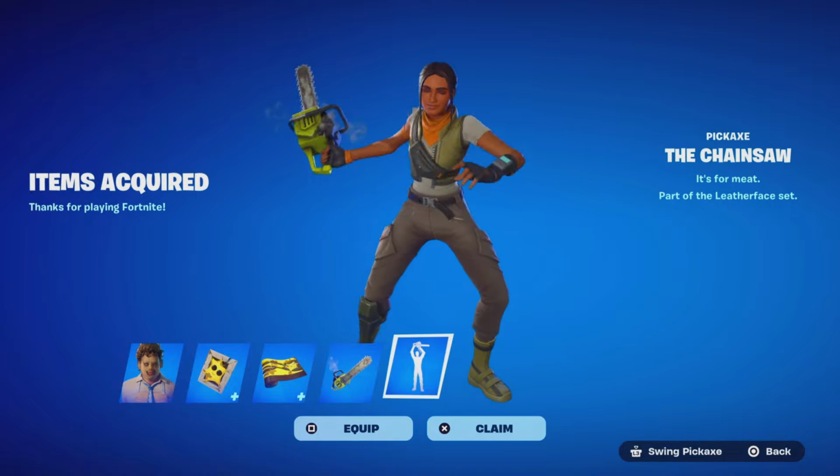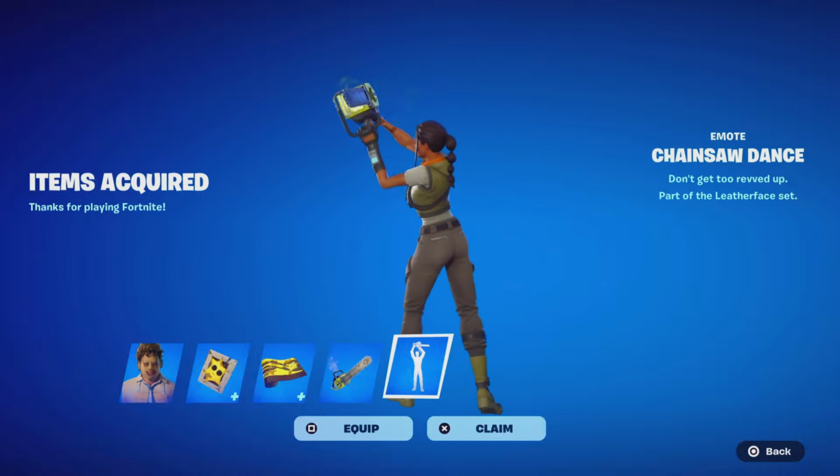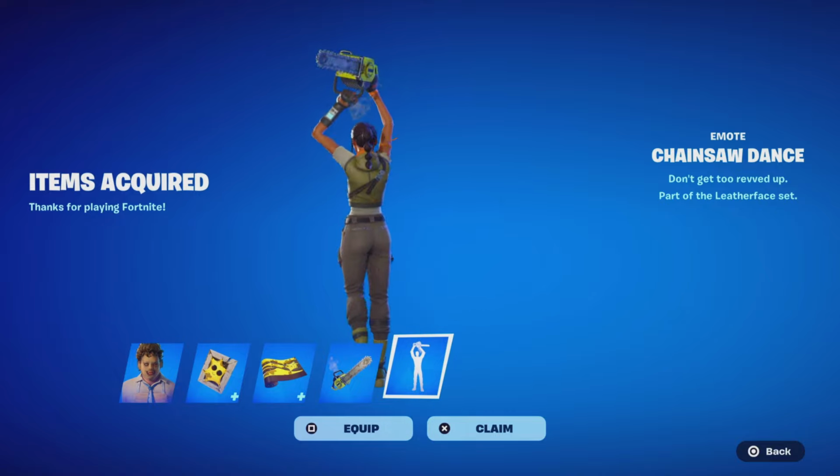Like I said, don't forget, we're about to gift it right now, and it does come with the chainsaw dance emote. That looks super cool, just like the movie. So let's go ahead and claim that.